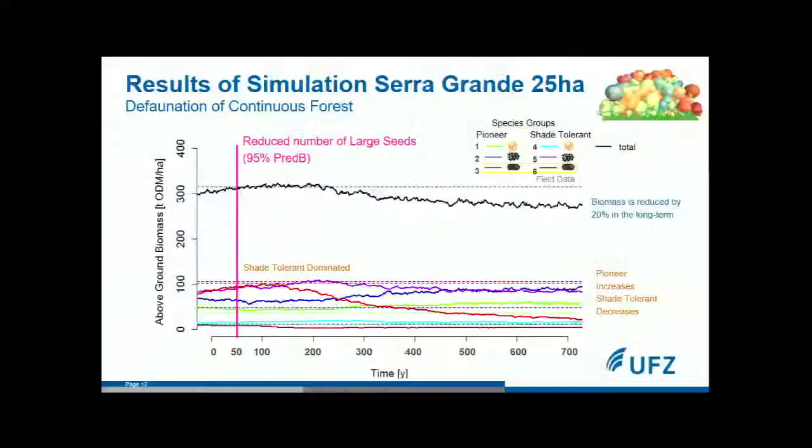So here we're going to start the simulations. Here's a typical graph of the simulation of Formind. In the beginning you have a mature forest plot from the Serra Grande area, and it's heavily dominated in the community by shade tolerant trees. And please note this red one is one of the large shade tolerant large seeded trees. At year 50 we activated, in this example, a 95% reduction in the dispersal, the predation before dispersal. After some time the community changes and we have a domination by pioneer trees.